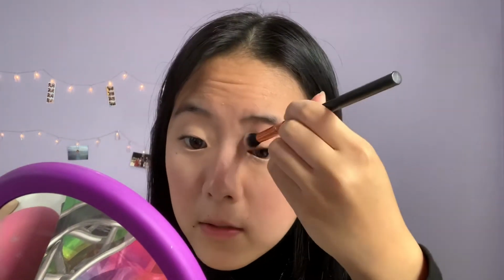Okay, that's not too bad. It's looking a little more pink than purple, but that's okay. You know what? It's not that bad. It's not really showing up that well on camera, but I definitely have a little bit of a purple tone here going on my lid.